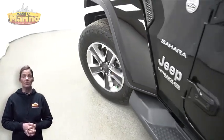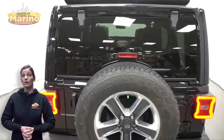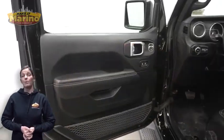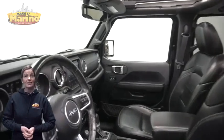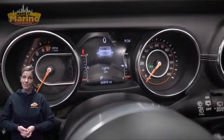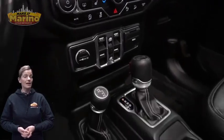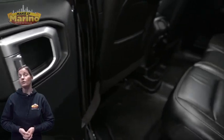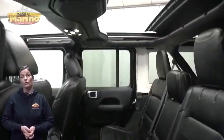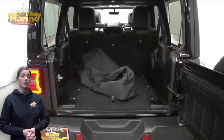With LED reflector headlamps, front LED fog lamps, 18-inch aluminum wheels, removable rear quarter window, blind spot and cross-path detection, heated front seats, heated steering wheel, 45,000 miles on the odometer, 8.4-inch touchscreen, navigation, remote start system, Command-Trac part-time four-wheel drive system, rear 60/40 folding seats, 3.6-liter V6 engine, and so much more.